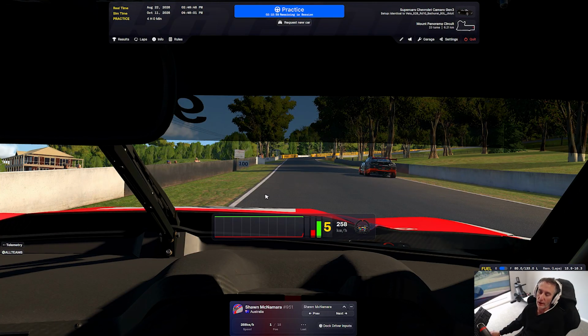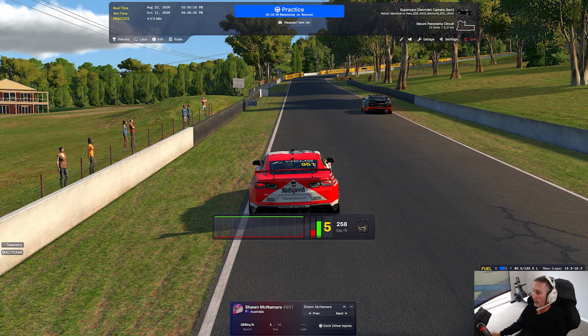Again, it's another corner that you don't want to rush. Now, you can brake deeper here and use second gear if you want, but in my opinion, it is slower. But if you're struggling with rotation, second gear is an option. I know Mozzie, Chaz Mostert again, but a few of them actually use second gear in qualifying on a new tyre. But yeah, look, for me, it's third gear. That's the way I like it.